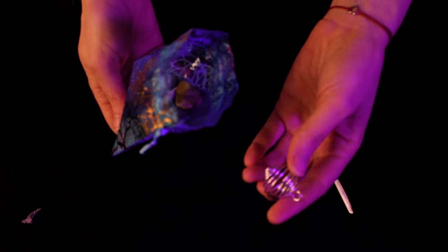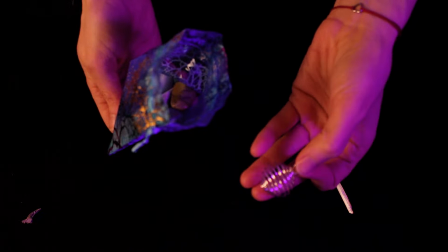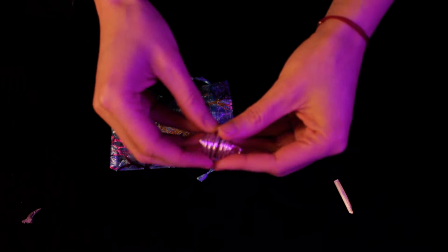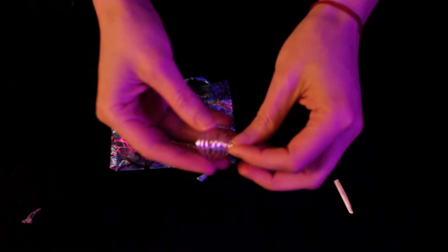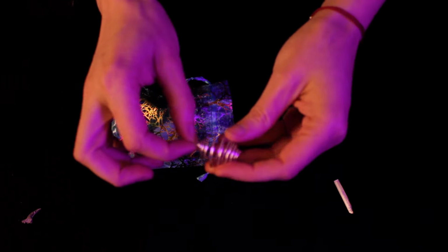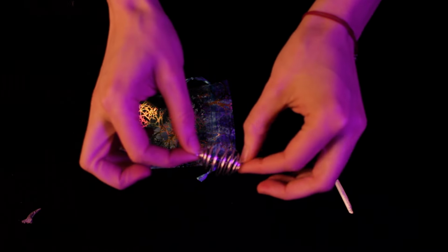This is another thing that came for free. It's a coiled cage, you would say. Basically, it has a memory to it, so you can bend it and it will bend back into shape. You put a stone in there, and you can wear it like a necklace. But personally, this is definitely not my aesthetic or my style. I would probably use this to make something to hang in my car or the window or something.